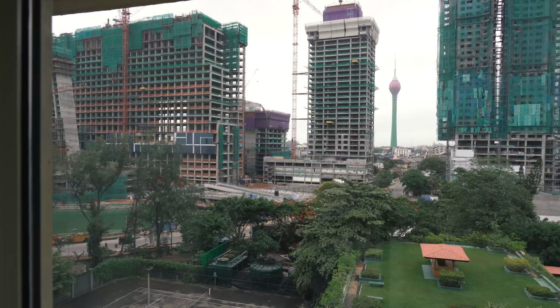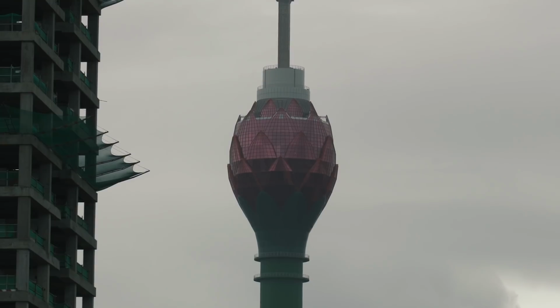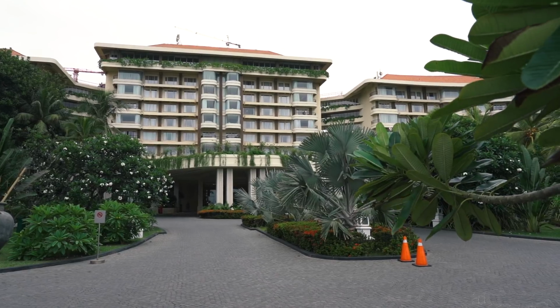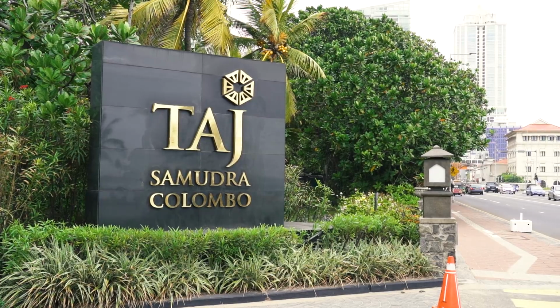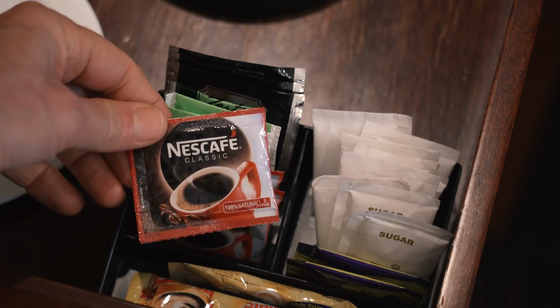What you're seeing is a mega development project as Sri Lanka strives to become an upper middle income country. We're staying at the Taj Samudra Hotel. Are you kidding me? Instant coffee? Time for breakfast.